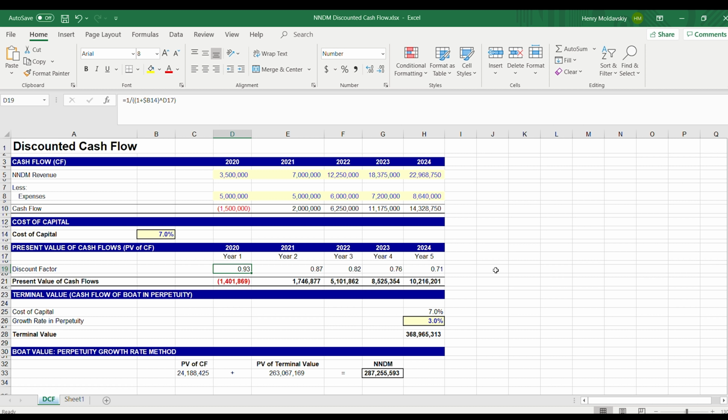Would you rather have a dollar today or a dollar in 10 years? Yeah, I thought so. You'd want a dollar today. Okay, so that's what a discount factor is. And after the discount factor is put into place, we basically have cash flow. And this model adds up all the cash flow and it makes a terminal value.